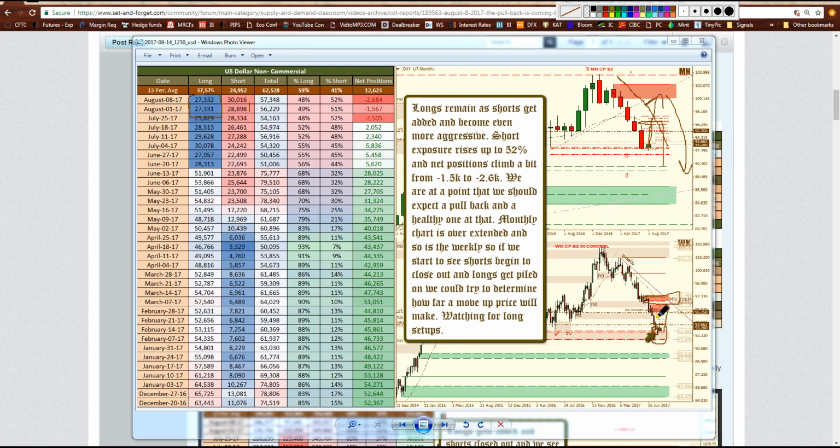Because if we just get a push up like this, then what I'd expect to see from the institutions is some shorts being closed off. A little bit of shorts being closed off at the initial stage. As price rallies, we should start to see some longs being added to. And if we start to see shorts being added up in this area here, then I'd expect for a drop to come from this area, this 50% retracement area.